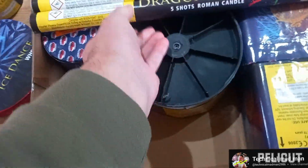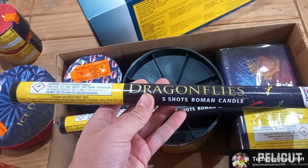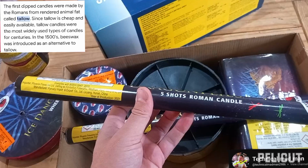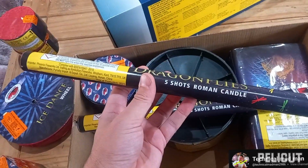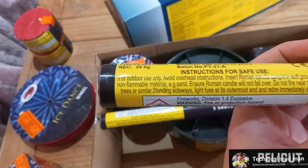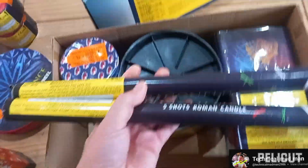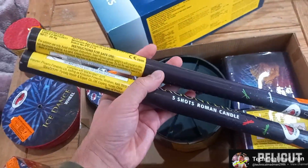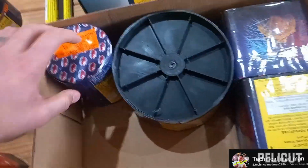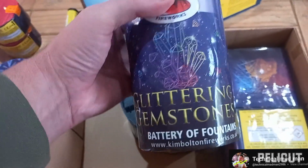Next up, Dragonflies 5-shot Roman candles. Again, massive history behind the Roman candles. Now, the first Roman candles were used by the Romans, of course, and they were made out of animal fats. Don't believe me? Go and do your research. Guys, these things are 5 shots with Dragonfly effects, and each one is 28 grams a piece. So I assume we're going to have 2 different types of colours or effects, and these things feel very good quality indeed.